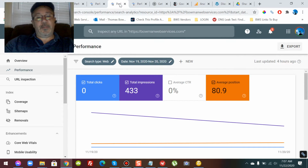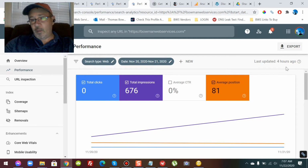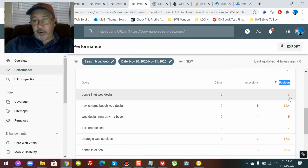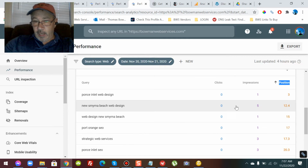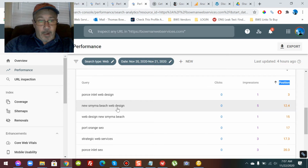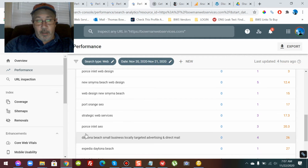And so as I keep on going, really just look at this data here, right? This is for the 19th, just a couple of days ago. And really this one we would look at, but it's not complete yet, right? It's kind of still pulling data. And so even though it's much better, you can see that I've got a third search result on Google for Ponce Inlet web design. And it just got one impression, but that happened just in the last 24 hours, right? New Smyrna Beach design, web design New Smyrna Beach, Port Orange SEO, Ponce Inlet SEO.